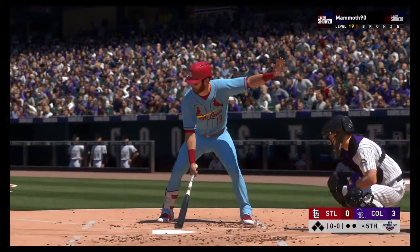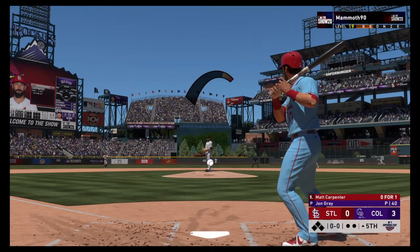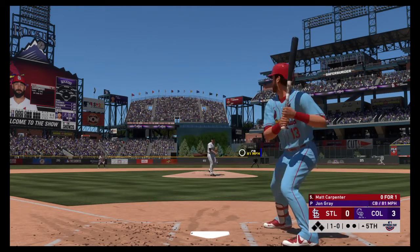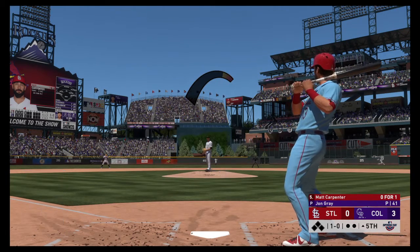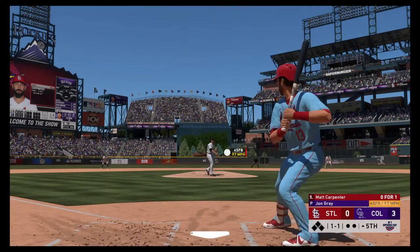Digging in now will be Matt Carpenter. He'll start things out as we begin the 5th. The third baseman, Matt Carpenter. First pitch of the at-bat. And he misses inside with that one. Ball 1. A ball and a strike.